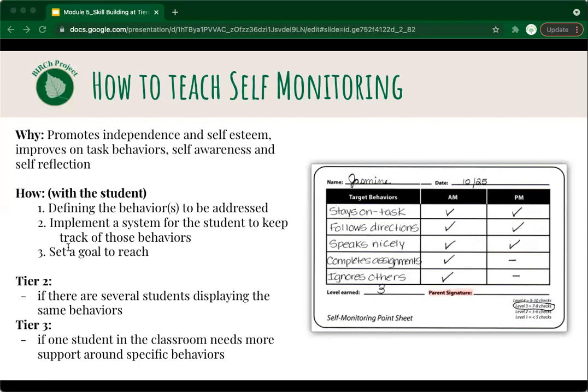Even older students may benefit from a self-monitoring intervention, but need to be taught how to do this over time. They work towards meeting their goal of accurately recognizing or monitoring their own behavior as it compares to the staff's rating. So when might we use this?